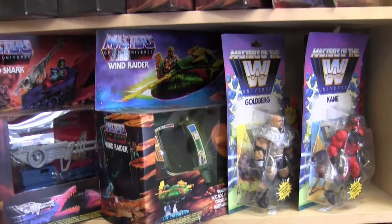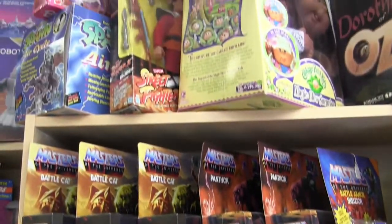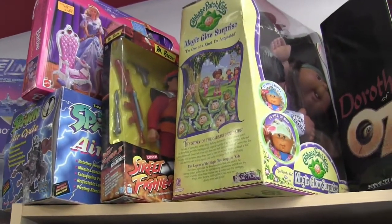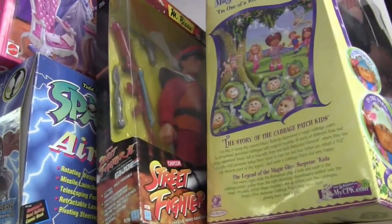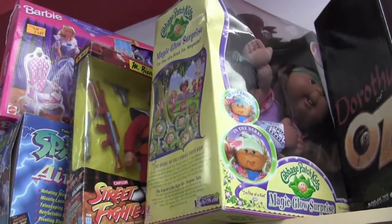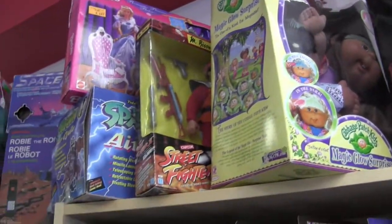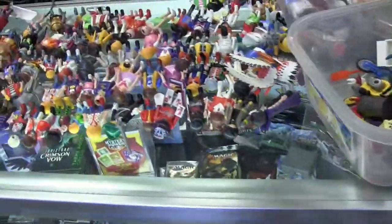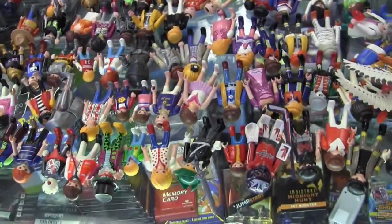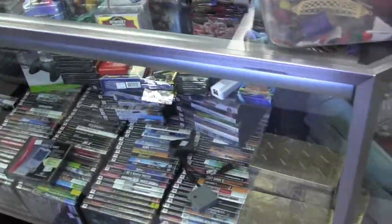So, yeah, more WWE. Masters of the Universe Origins, which is an amazing line. Oh, wow, look at this M. Bison. That's awesome. And, oh, look at that Cabbage Patch. Good luck finding those back in 1984. And this is his main counter here with all these Playmobil figures. He's kind of going through them right now, organizing them. So that's awesome.